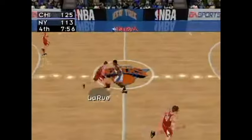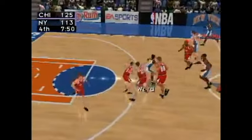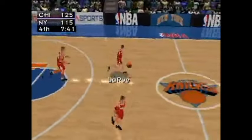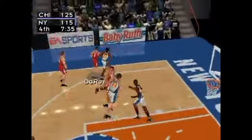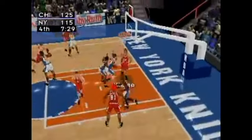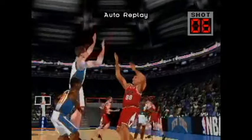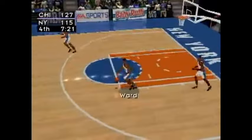Inbound pass to number 5. Ward makes a great steal. From the top of the key to Mills. Shoots off the window. The assist by Ward. Inbound pass to Kerr. Number 5 to Klein. To number 5. Passes to Klein. Gets it to Rodman. Klein puts up the shot. He puts it home. Let's check that one on replay. Inbound pass to Ward.